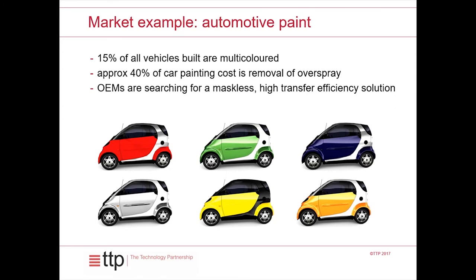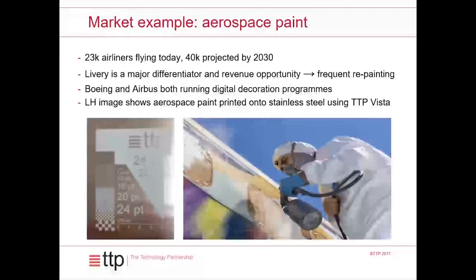There is already work going on, and perhaps the production solution, given the volume of cars and the speed at which they're painted, will be some kind of hybrid between traditional spray and one of the technologies I'm talking about today. Another paint application is aerospace.